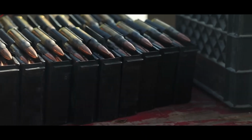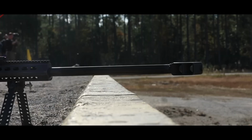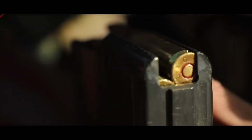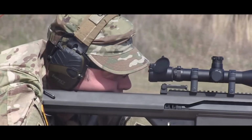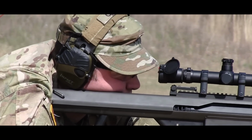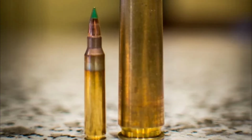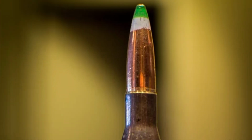Beyond the brute force, there are some very real issues. Recoil that will rattle your fillings and your shoulder. Meat damage so severe it could ruin a large portion of your harvest. Rifles that weigh 25-35 pounds, making them nearly impossible to carry afield. And let's not forget, in most places, it's illegal or heavily restricted for hunting, and for good reason.